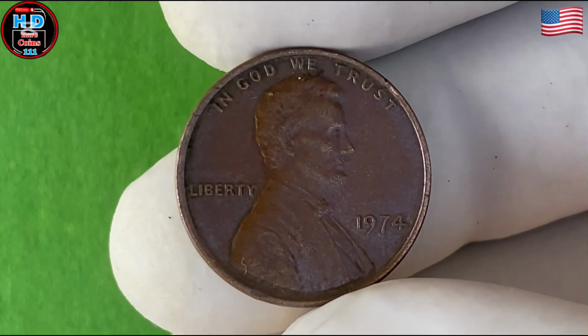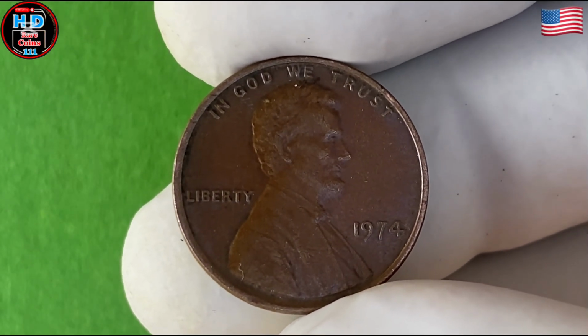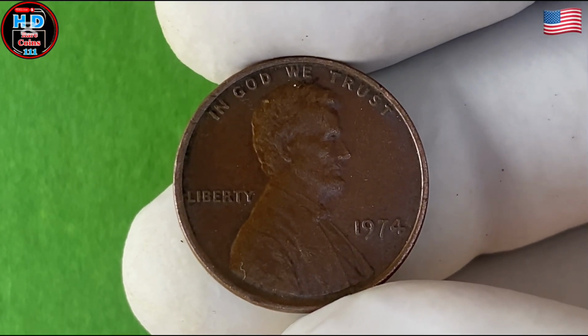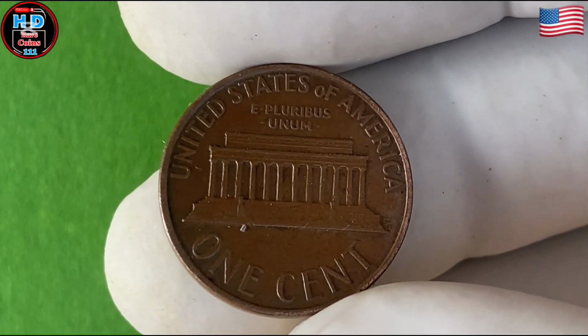This change in the coin's composition came about after 1982, but the 1974 penny still carries a high level of copper, making it an interesting piece for those who study the evolution of U.S. coinage. Collectors are particularly interested in the condition of the 1974 penny.